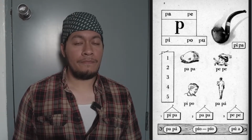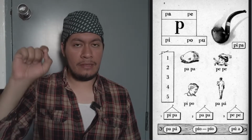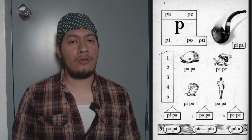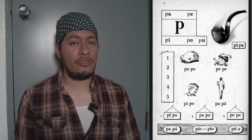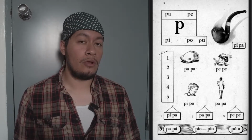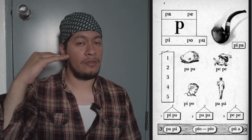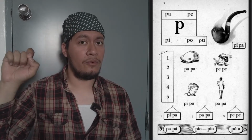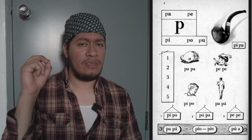This is an important note for this one specifically, that you'll see throughout the book: there will be a little hash mark on top of a vowel. That's known as a tilde. Pretty much it just serves to give more emphasis to words. By giving emphasis, it just means you elevate your voice a little bit higher, or you elevate that sound to a little bit higher level, just to announce it a little bit more.